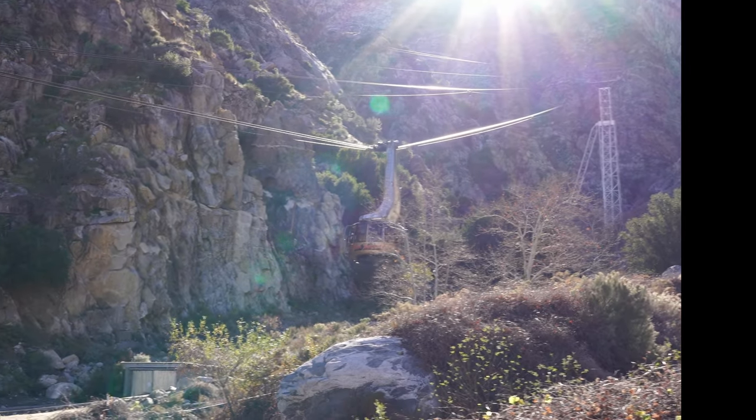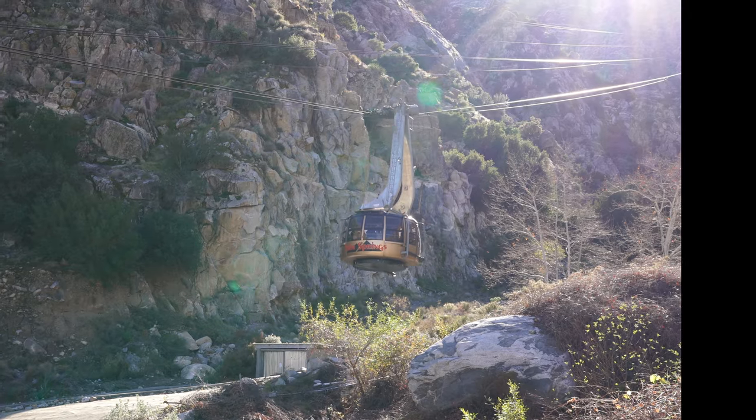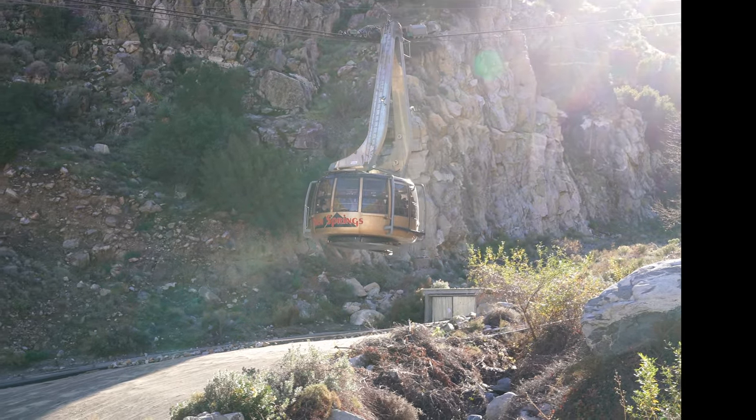Ladies and gentlemen, this is the final call for the 148 tram car. Get 148 tickets. Do not wait in line or stand in the lobby, go directly to the boarding gate. Boarding for the 148 tram car.